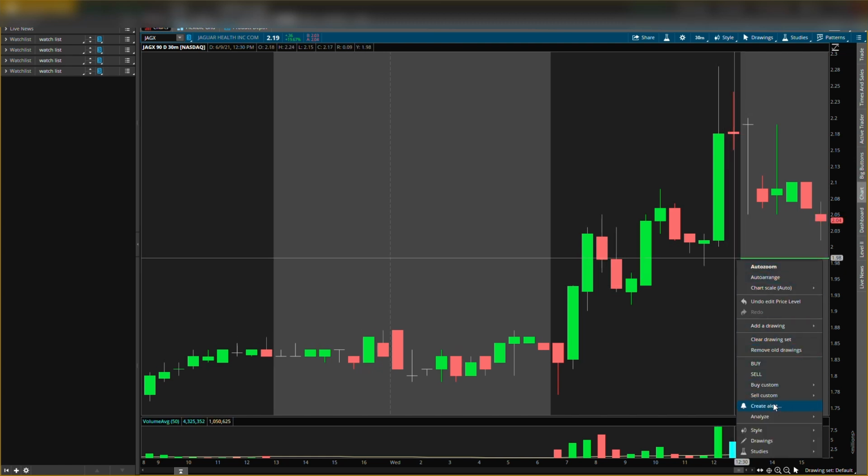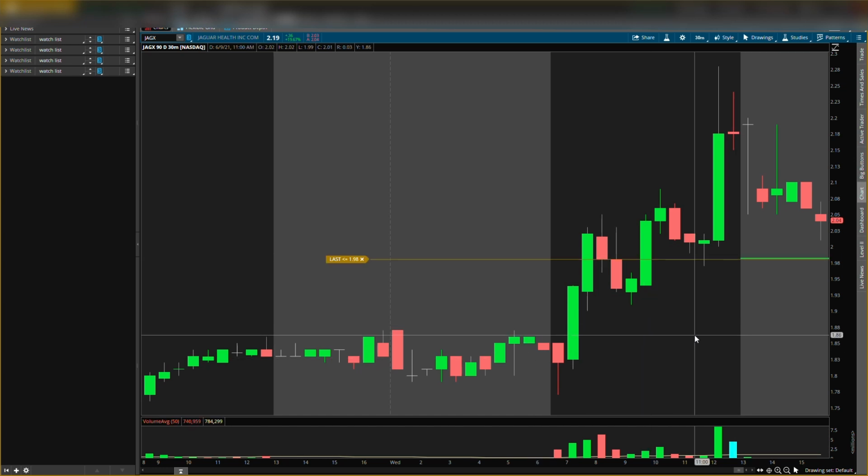I will also put an alert right here as well, 1.98 at or below. I'll say look to buy, so I don't miss that, okay? So these are the main levels I'll be looking for on Jaguar Health stock, ticker symbol JAGX.